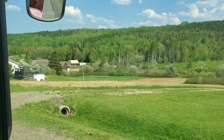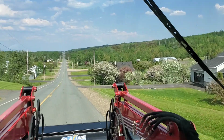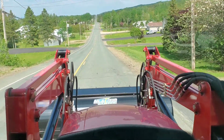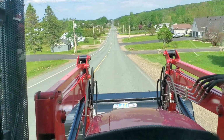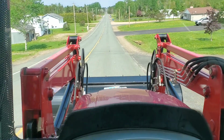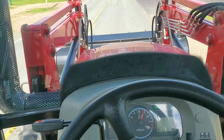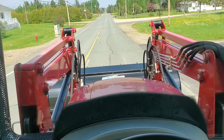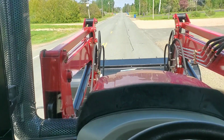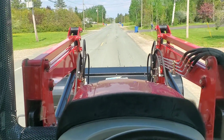So you can get a good view. Appalachian mountain type stuff for all you American guys down there watching the channel. That's what it feels like. This TYM is just unbelievable. With that Deutz diesel, it's got lots of power to climb the hill. I mean, let's be realistic, it's only a 65 horse motor in it, but it's doing very well. I have no complaints.